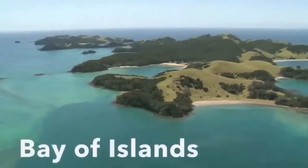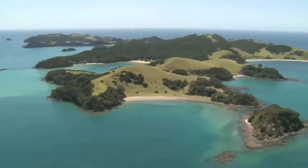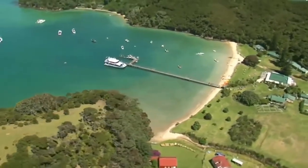Number 5. Bay of Islands. The Bay of Islands is one of the most popular holiday destinations in New Zealand. The picturesque area contains 144 islands, many secluded bays, and some great sandy beaches.